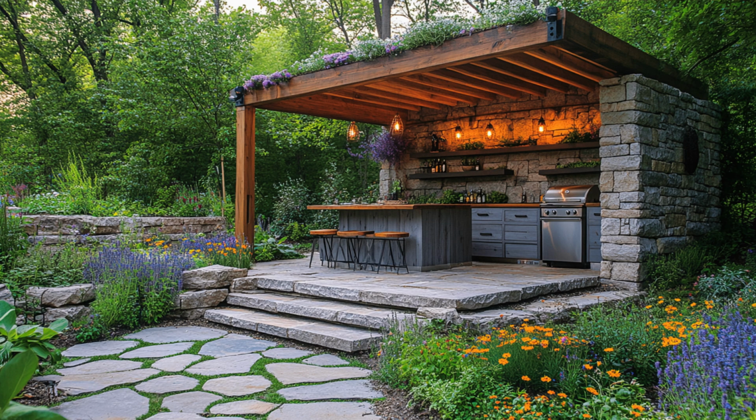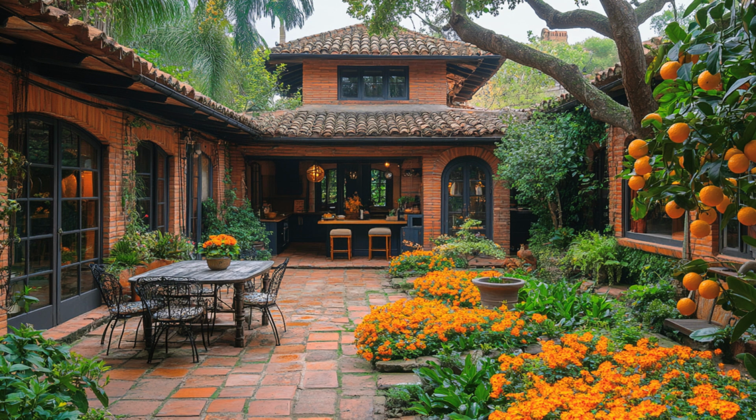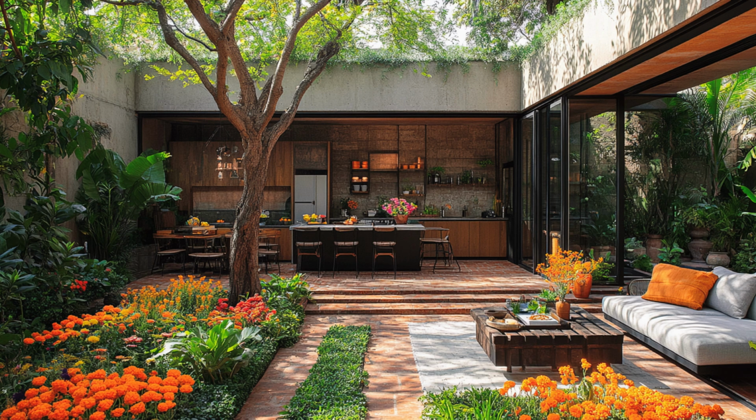Soft, diffused lighting illuminates the space, enhancing the warm, inviting feeling of the setting. The overall aesthetic is a blend of rustic charm and modern elegance, with an emphasis on natural materials and a harmonious connection to the surrounding landscape.